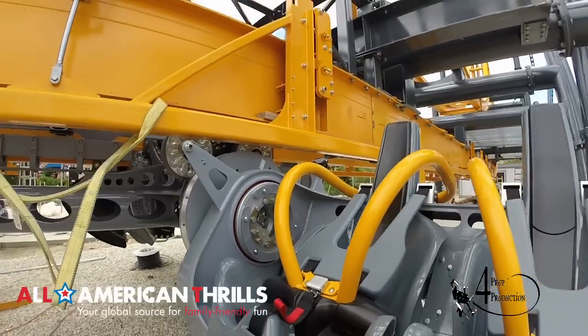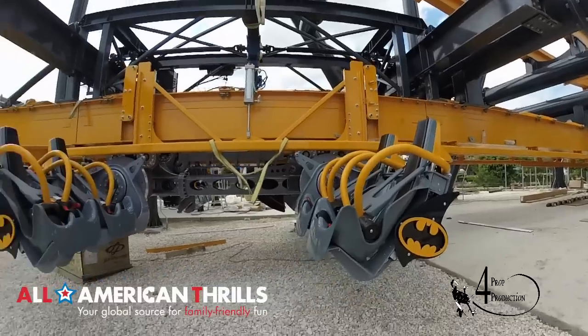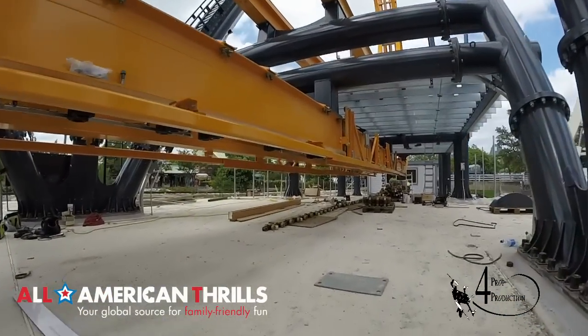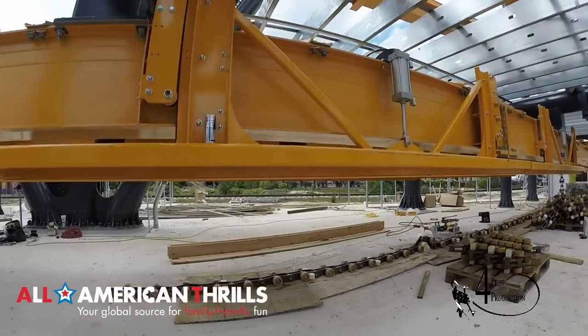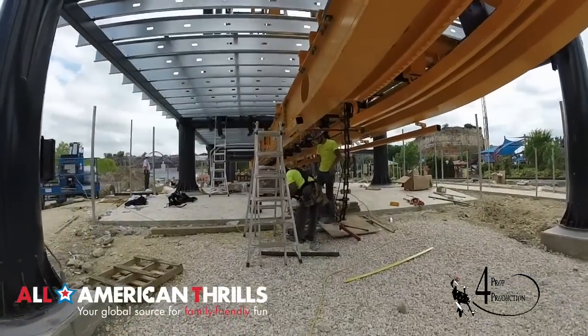I am so excited for this ride. I really can't wait to be sitting in one of those seats and free flying on Batman the Ride, which is expected to be opening Memorial Day weekend at Six Flags. That's exciting. Walking down closer into the station and loading area, you'll see the lift chain there on the ground and being installed.